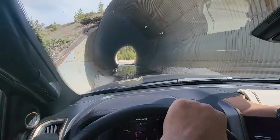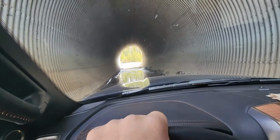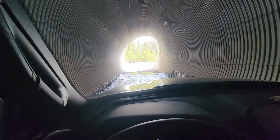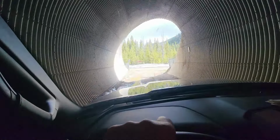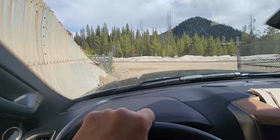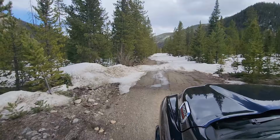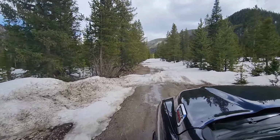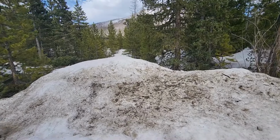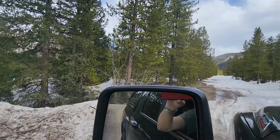I'm gonna put this in four-wheel drive just in case. We're going through a tunnel underneath a pipeline. I do see some National Forest Service sign up here, and got trailhead. Two campgrounds. This way. I think we're making it through this. I mean, look at the size of that snow drift right there. Back it up. All right.